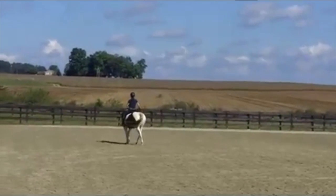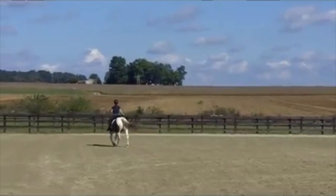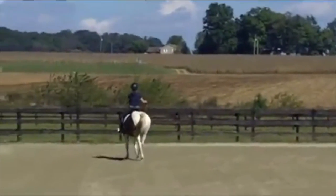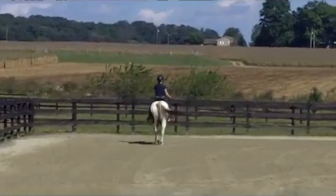Pretty good shoulder-in here, though, in this leg yield. Remember, leg yield is just a preliminary exercise to the shoulder-in. But that had really pretty good rhythm there, all the way across there. I didn't see it really lose rhythm much, so that's really developing very well.